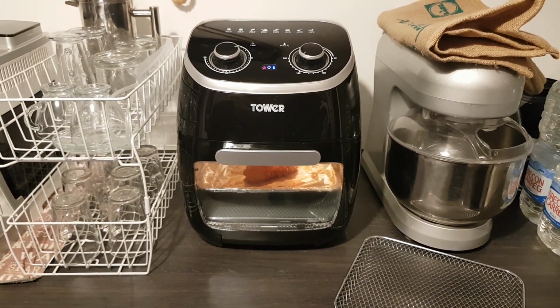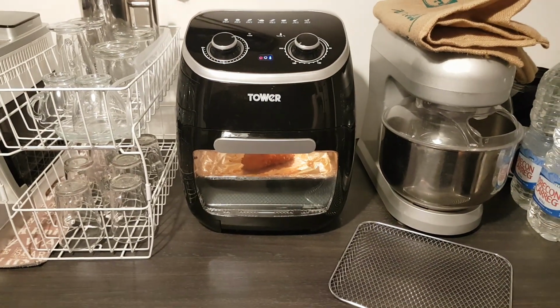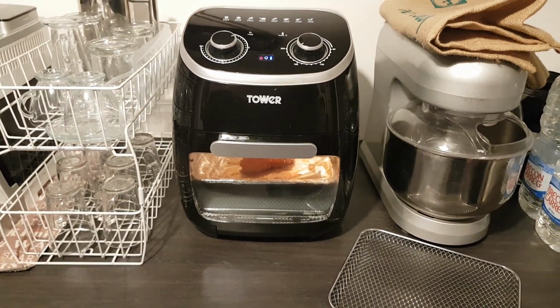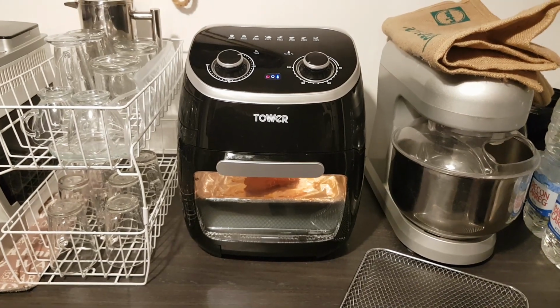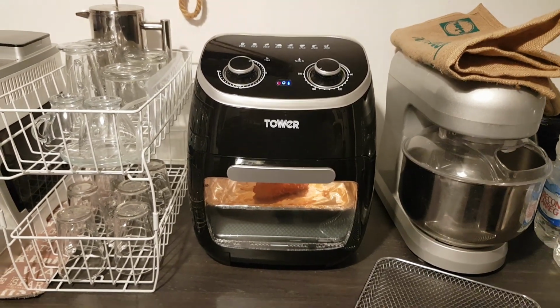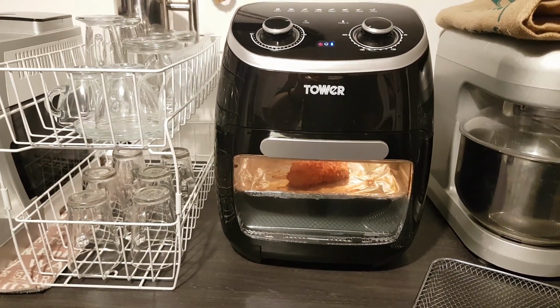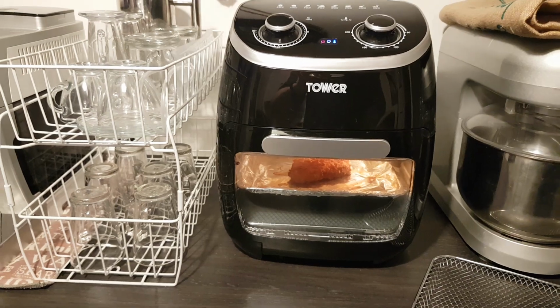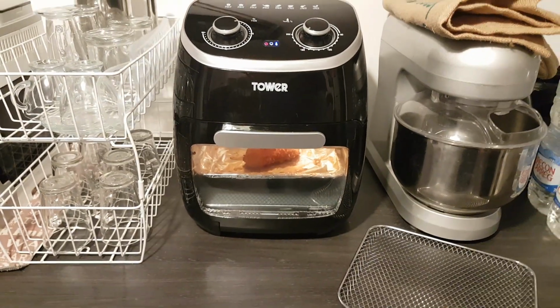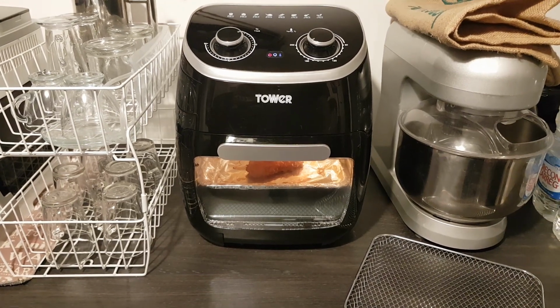My main oven is pretty much on its last legs, so I thought I need a backup. And although it's not suitable for cooking for family events or anything like that, it does fine for a person on their own to put in. And I've baked some little ready meals in there as well. So it's a lot more efficient, so should help with the power crisis we're going through at the moment.